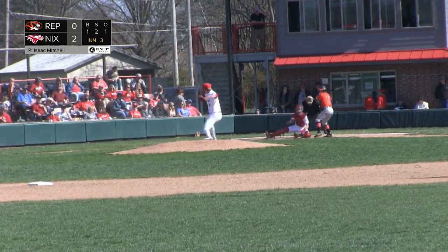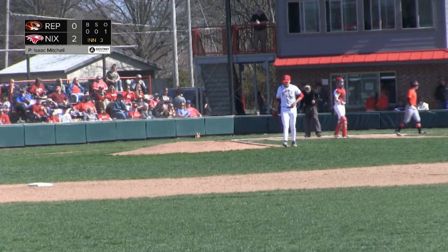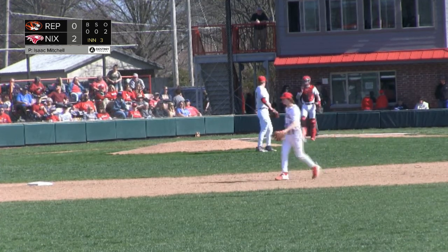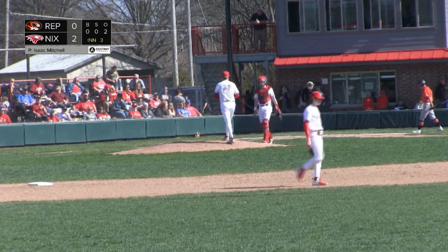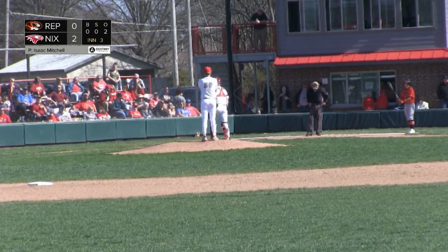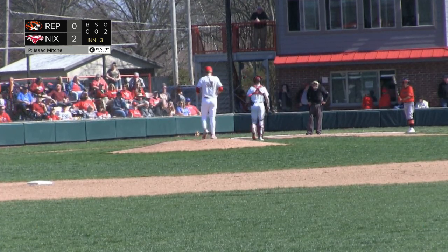Here's the 1-2 pitch now. And Esgard watches it go by. It's a called strike 3. Strikeout number 6 for Isaac Mitchell. And back to the top of the order, Vincent Pyatt, their pitcher, to the plate. He lined out to left field his first time up. Vincent Pyatt.